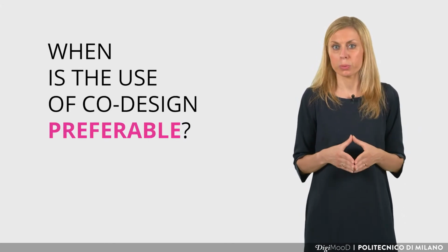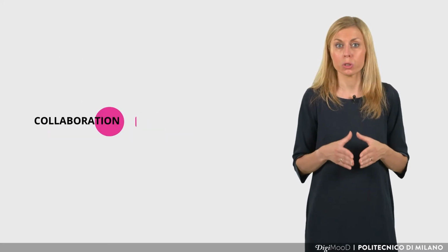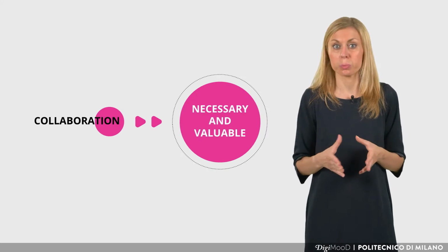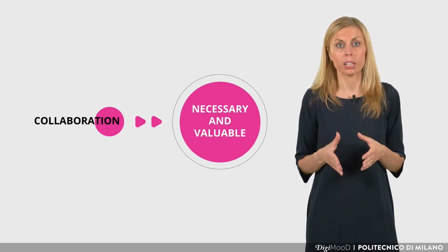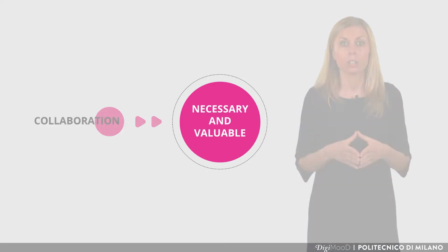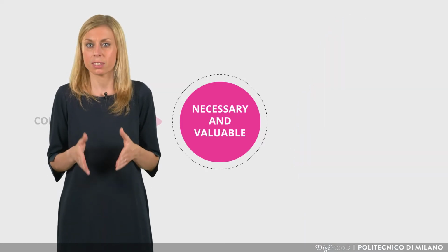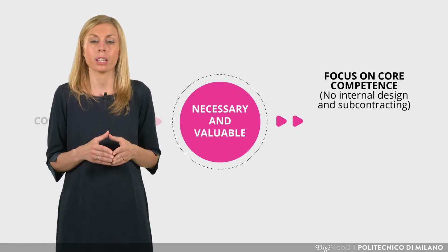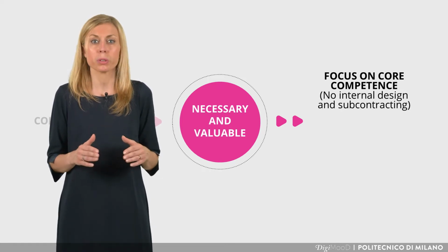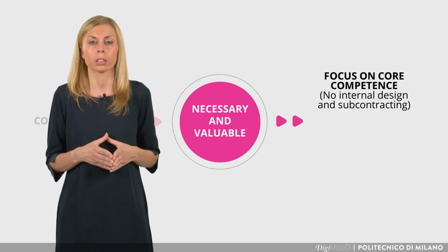All kinds of collaborations are actually expensive, and so it should be used when necessary and valuable, when the value obtained overcomes potential costs as well as risks. For these reasons, co-design is suggested when companies want to focus strictly on their core competencies, also in the design phase, and so it is not possible to fully design the item internally and then subcontract.